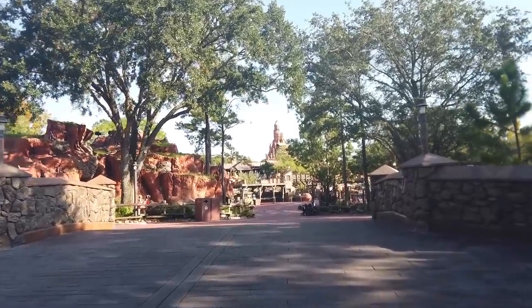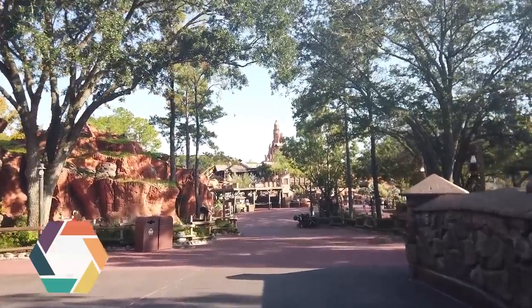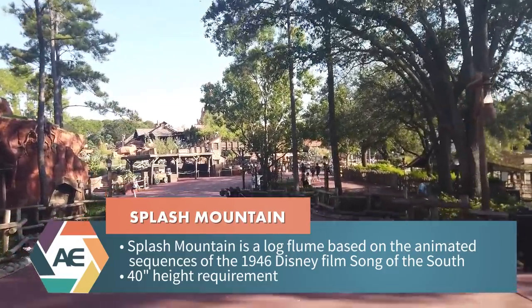All right, so today we are rope dropping Splash Mountain. Splash Mountain is a log flume ride that is controversial to some because you do get wet, and not like a little bit, normally quite a bit. They have warning signs everywhere.